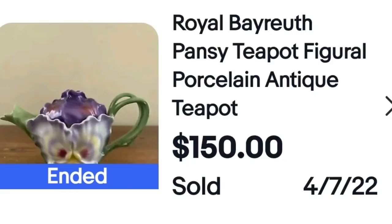All right, I always look at stuff with purple pansies and violets. I don't know why, but I feel like they sell pretty well. And this next one is a brand that I am not familiar with. This next one is Bayreuth. So this is a Royal Bayreuth pansy teapot, figural porcelain antique. It sold for $150. You can see on the bottom here, it does have a stamp, so it is clearly marked and you would be able to identify it.